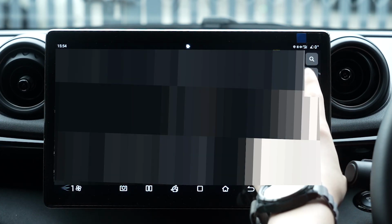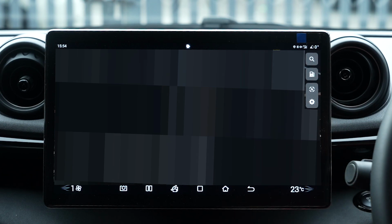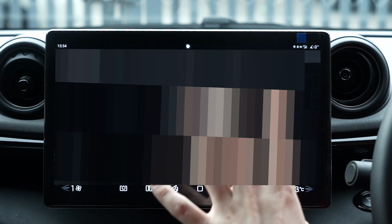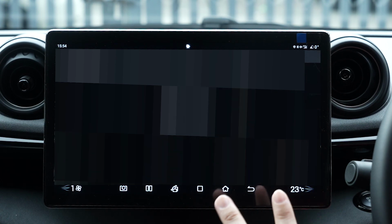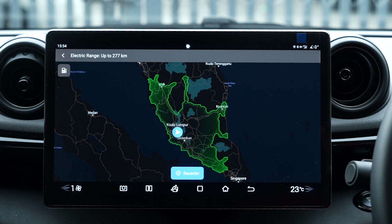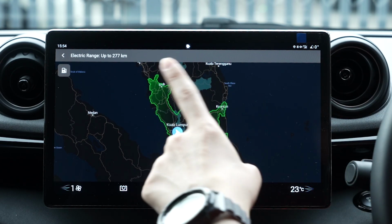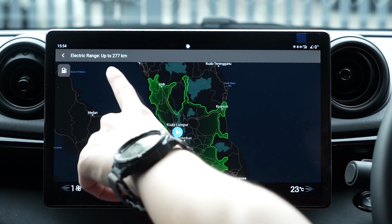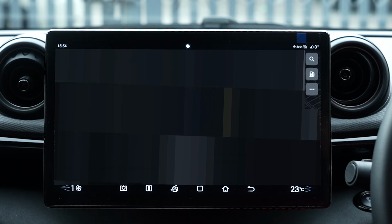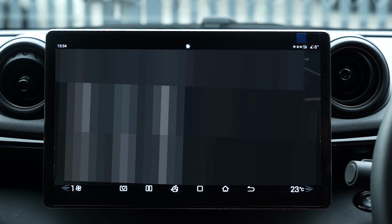And then if we press on these 3 dots here, we can expand to more options. This button here is actually to calculate how far I can go with whatever battery I have left. For example, it shows me on this tiny display here that I have 277 kilometers of range left. And here it will show me where I can go with that 277 kilometers of range, which is pretty far, all things considered. And then if we press back here again, we can go into settings.